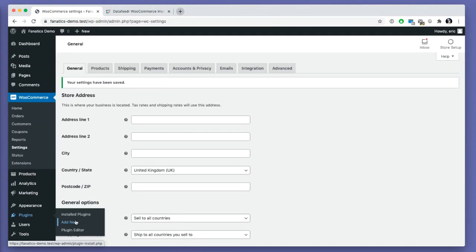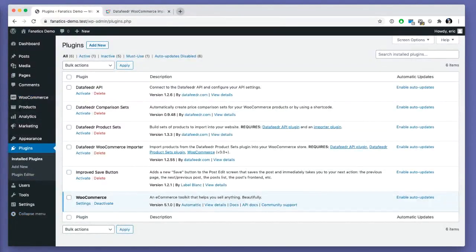I will go back to plugins. And then I'm just going to activate these three DataFeedr plugins for now. So that's the DataFeedr API plugin, which basically allows you to choose which affiliate networks and which merchants you want to use with your site, and also to enter your affiliate IDs, as well as any API keys that you might have. DataFeedr product sets, we'll get into that. And then the DataFeedr WooCommerce importer just basically is the connection between DataFeedr and WooCommerce. I'm just going to activate those.